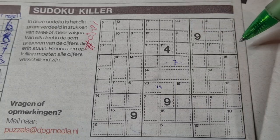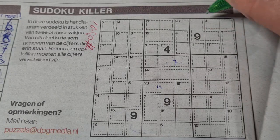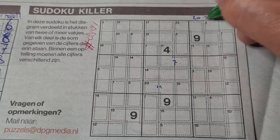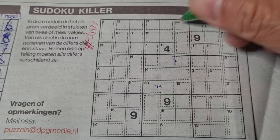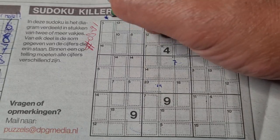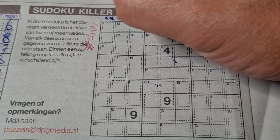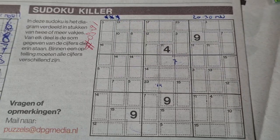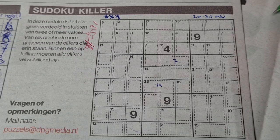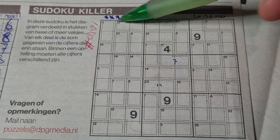All right. For Killer Sudoku, my average time to solve is 20 to 30 minutes. That's my time limit. If you compare with the 1 star, 2 stars, 3 stars, and 4 star Sudoku, in additional, it will be a 3 stars puzzle. And my first strategy, so okay, let's get started. My first strategy is to look for a big square.